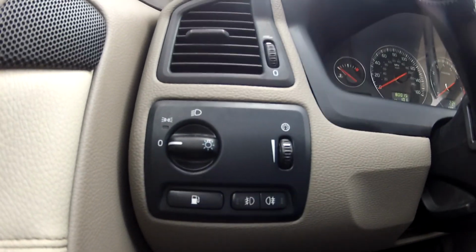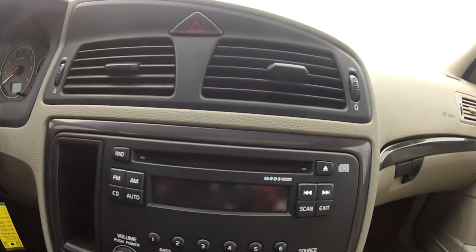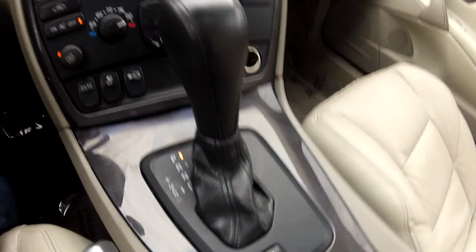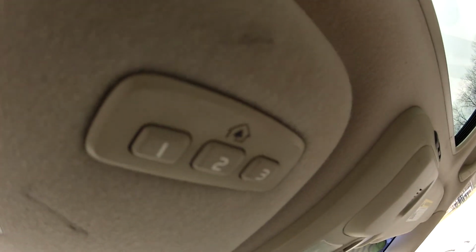It does have front and rear fog lights, as well as steering wheel mounted controls for your cruise control and your audio controls. And it does feature a CD player, as well as climate control. And again, it is an automatic transmission with manual mode. And it does have HomeLink garage door opening system.